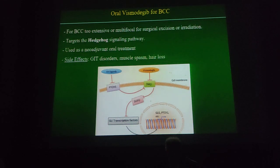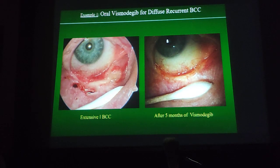Excellent drug, but it has side effects like GIT disorders, muscle spasm, and hair loss. You need to give it in monthly doses, and some patients do not tolerate it for a long time. So here is an example of a patient with multiple recurrent basal cell carcinoma excised elsewhere that has eroded the lid margin all the way down to the orbital rim. And after 5 months of vismodegib, the tumor is almost completely gone. And we keep the patient under observation for any minor recurrence that we can handle easily with surgery or radiation.